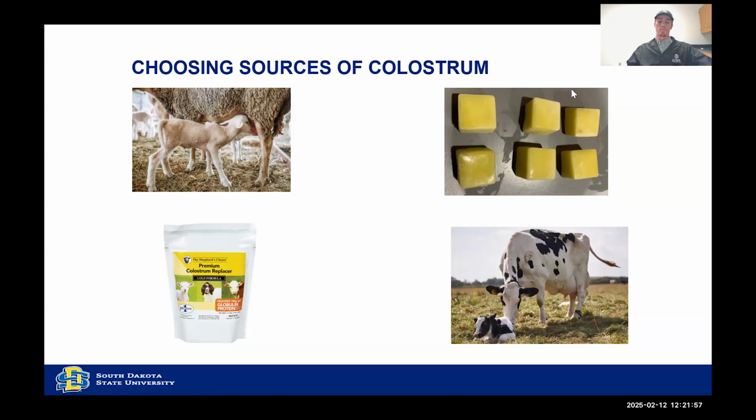What I've learned is the best thing you can do is these two right here. These other two, I would encourage you guys to treat as your backup plan. If you can't get colostrum from the ewe, or if you don't have any frozen in the bank, then you have a bag of this laying around as your backup. But again, I know I'm saying this a lot, this right here is the best thing that you can do for your lambs to help set them up for success.